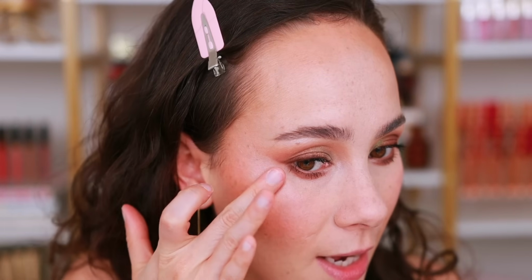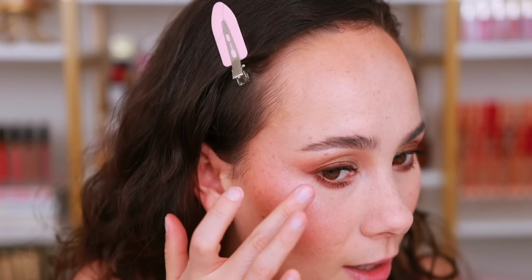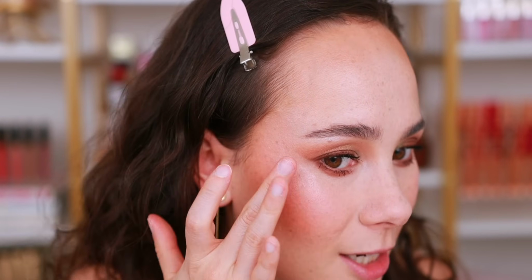I got the shade Sugar, and I've heard from a lot of other people that Sugar is really wet. It's like a lip gloss almost. It's really messy and goopy. So I don't know if that's a problem in the factories or what, but at least this one came intact. But this is actually really nice if you're into that dewy highlighter look.